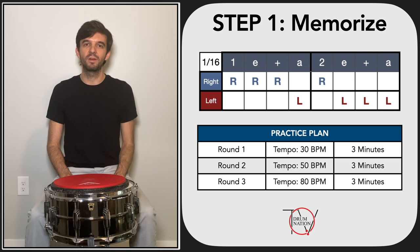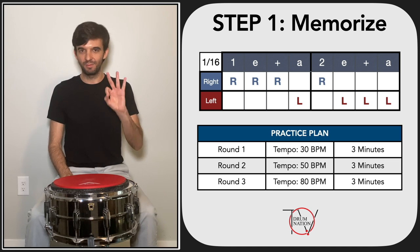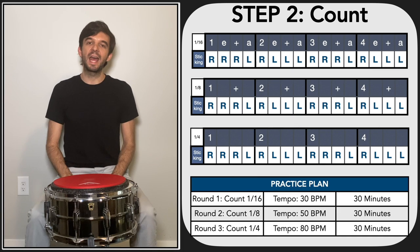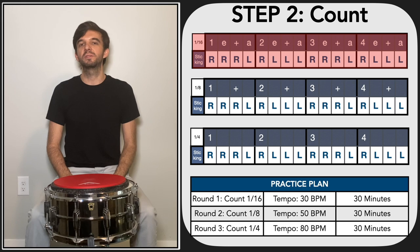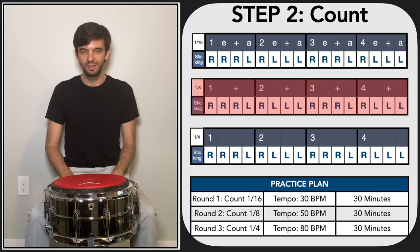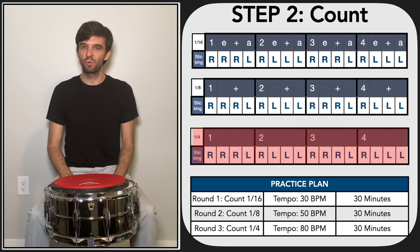It's important that you are focused here. The second round, we're gonna play at 50 beats per minute, which is gonna be our medium tempo. And then round 3, we're gonna play 80 beats per minute. In step 2, we're gonna add the count. So when we play at 30 beats per minute, we're going to count 16th notes. When we play at 50 beats per minute, we're gonna count 8th notes. And when we play at 80 beats per minute, we're going to count quarter notes.